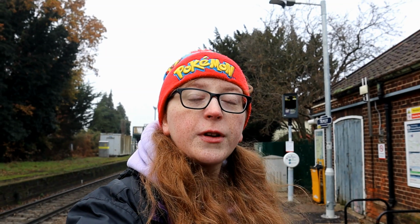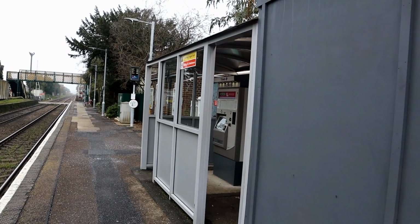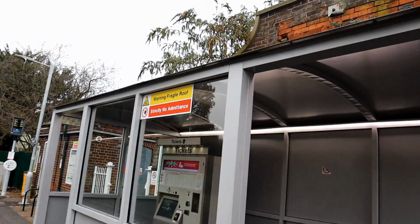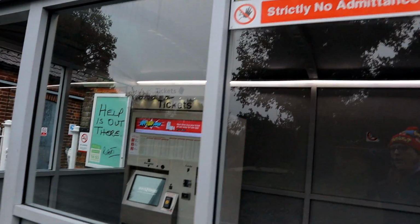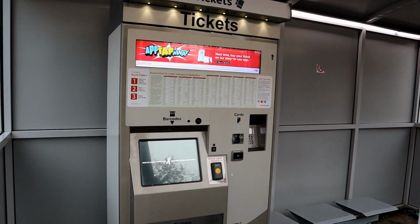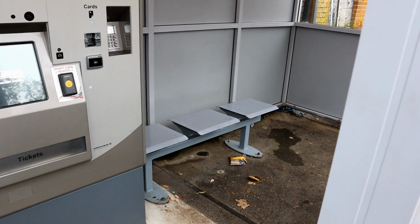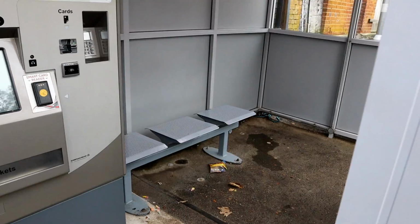Now that I've given you that brief history of Trimley Station, let's have a quick run down of the station facilities here. We have got the bus shelter style waiting shelter. Again, it's with the fragile roof warning no admittance. However, the ticket machine is within the shelter, so how serious that sign is, I really don't know. Also in there we've got a bench and a curious patch of wetness on the floor that I quite frankly don't want to know what it is.